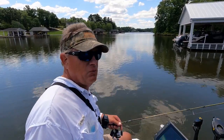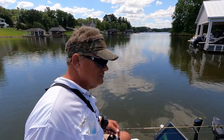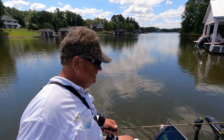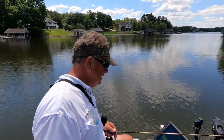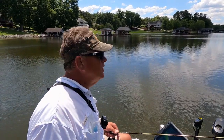Now the bass have been wearing me out. I found some structure on the bottom, a lot of structure, a big tree under the water full of fish. But the bass, I have to just leave it, because there are so many bass on it, they're just taking over.